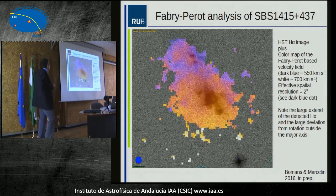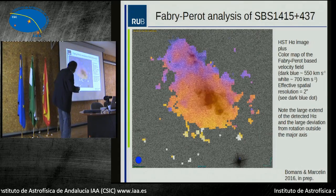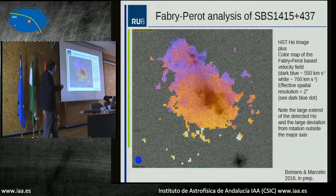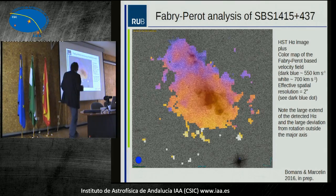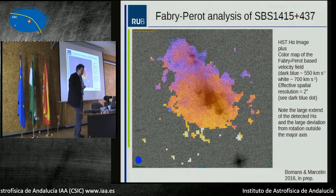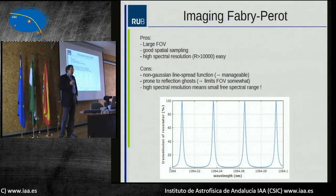And that's an example which I did with Michel Marcelin. Here you have an HST image in background, and here in color, the velocity field of this structure. And you clearly see that we have some deviant velocities here, which hint at an outflow out of this galaxy. The resolution is not great compared to HST, but still you map out the gas and you see that you have not a simple velocity field. Okay, you can do something with that, but there are problems.